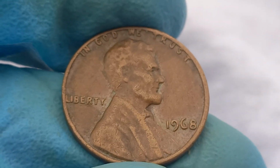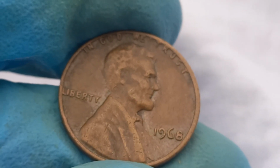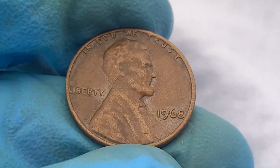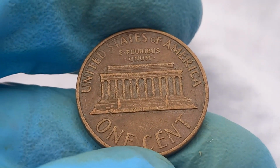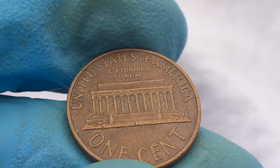Picture this. It's 1968. The U.S. Mint is pushing out billions of Lincoln cents. Routine, ordinary, forgettable. But somewhere in the chaos, something went terribly wrong. A tiny, almost invisible mistake was made. And that mistake transformed one copper coin into a $1 million miracle.